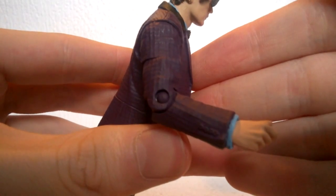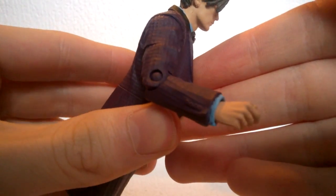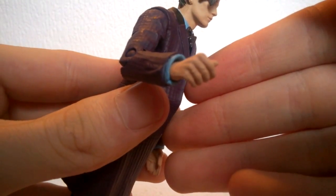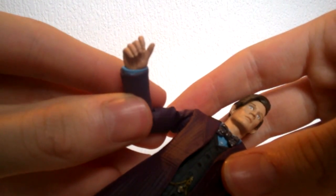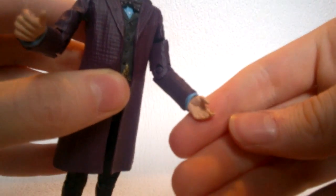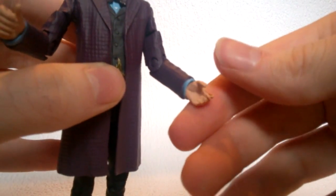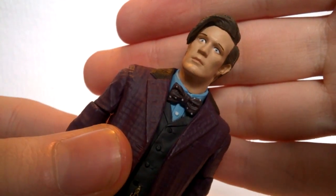Onto the arms now, as you can see, these follow the exact same texture as that's seen on the coat, with the very nice purple effect on there. And we do have the additions of the purple shirt there peeping out the bottom, which is really nice. The hands are standard and do feature the sonic screwdriver holding hand, which is rather nicely done. Bit flimsy, and then the other hand has been done in just this standard open palm position, which I do believe is meant to hold his little Cyberman friend's handles, but as it is quite flimsy, it doesn't really do it that well.